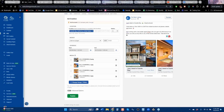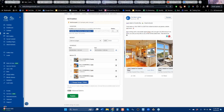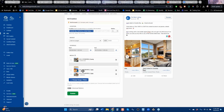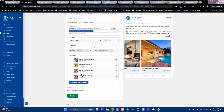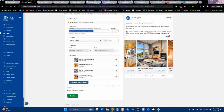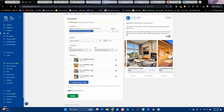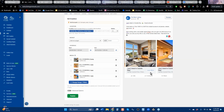Got that first one that we had. We have the pool, the kitchen, living room. Now, you might want to change the order. I'm going to just click over here and drag the pool down. So that's the last one. That way it's the front cover picture, it's the kitchen, it's the living room, and then the pool, right? Really simple. Carousel ads are more effective than a still image, and video ads are even more effective. Okay. Number one way of getting a volume of buyer leads.